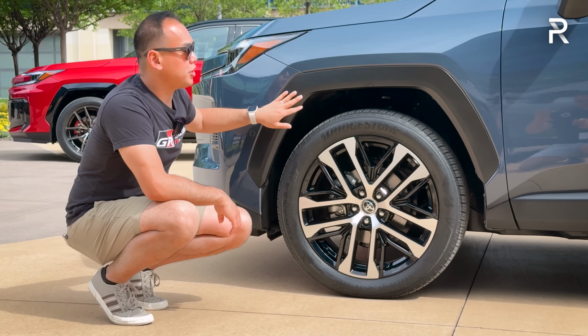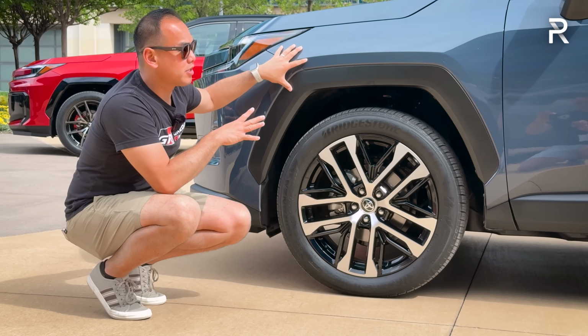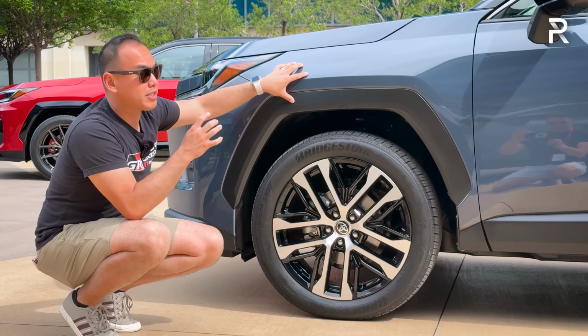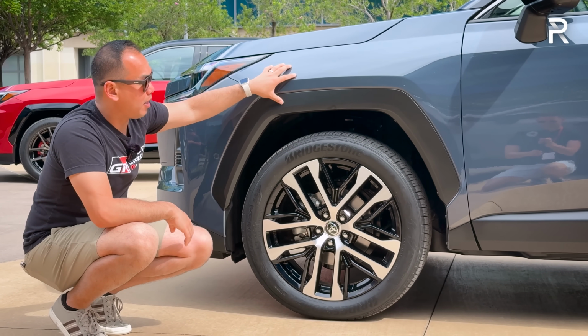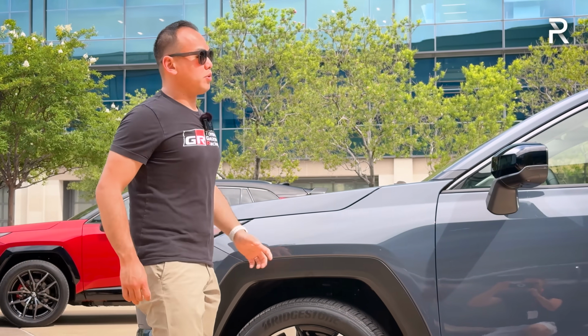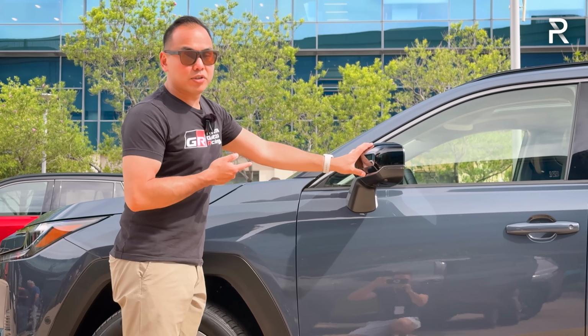I also appreciate there's not too much cladding along the side of the vehicle. I mean, most SUVs have that. But if you guys are looking at the Woodland trim, that's going to have a slightly different look to it. But I think the wheel and tire package looks good. It kind of fills out the wheel wells nicely. The Limited also includes a black painted side mirror. I believe these are also power folding.